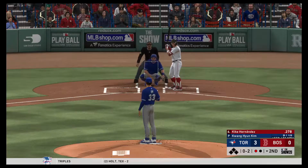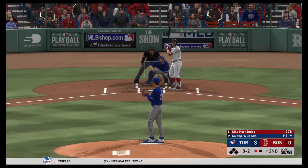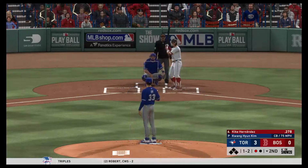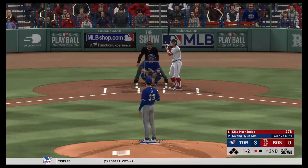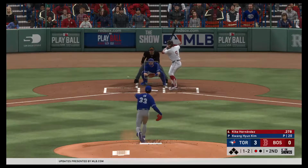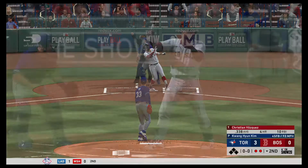Still no balls and 2 strikes. The next 0-2. Misses. That's ball 1. Hey, the fish ain't biting there on that 0-2 breaking ball, but you got to be careful because this pitcher might throw him another one. Swing and a miss on the fastball that time.